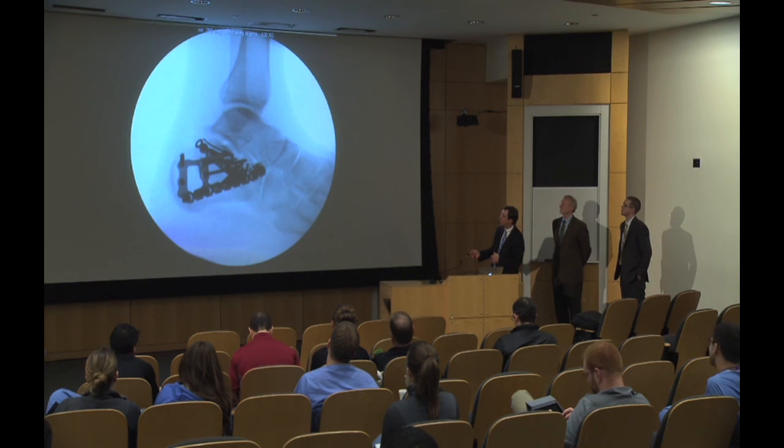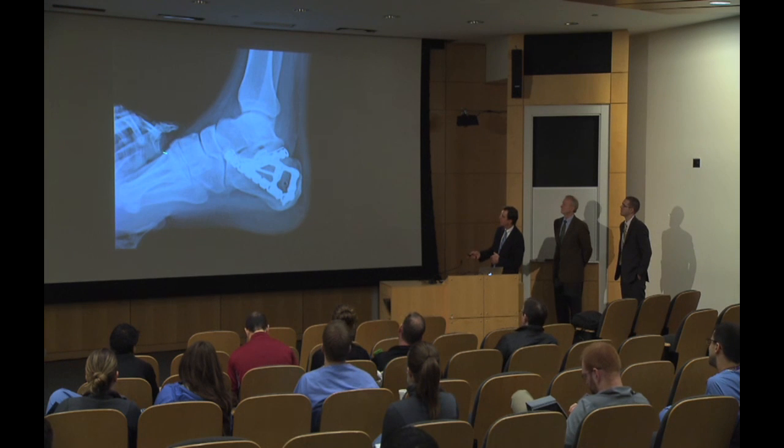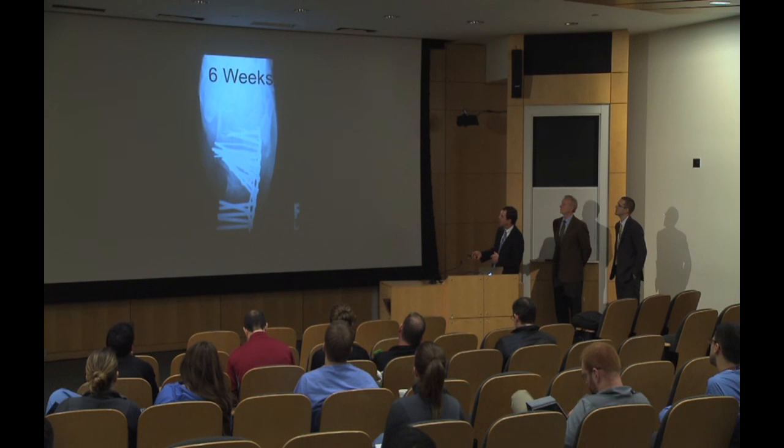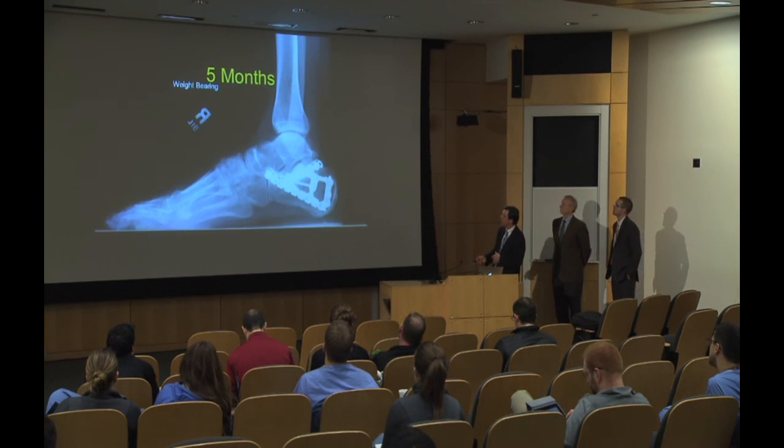And the real key is on the lateral view. Now the anterior process is brought down to that sustentacular fragment. The posterior facet is anchored also to that fragment, and then the tuberosity is brought out of varus with the stiffness of the plate here at 6 weeks. Here you see the axial projection, so we're using the stiffness of the plate to control the tuberosity, and the clinical alignment at 5 months. What you're trying to establish is that position of the heel when they strike the ground.